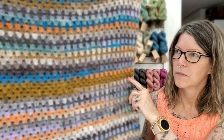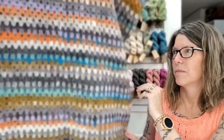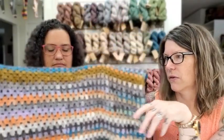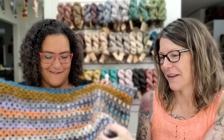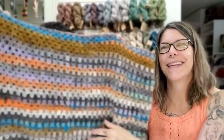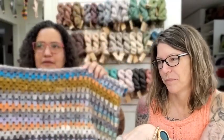And it's well on its way. Oh yeah. And this is done in Noro. This is done in Noro Silk Garden Sock. And it feels really yummy. It is not your grandma's 70s afternoon. No, but it does look like that. I chose the colors based on that kind of 70s Afghan look, but it has silk in it, so it feels pretty good.